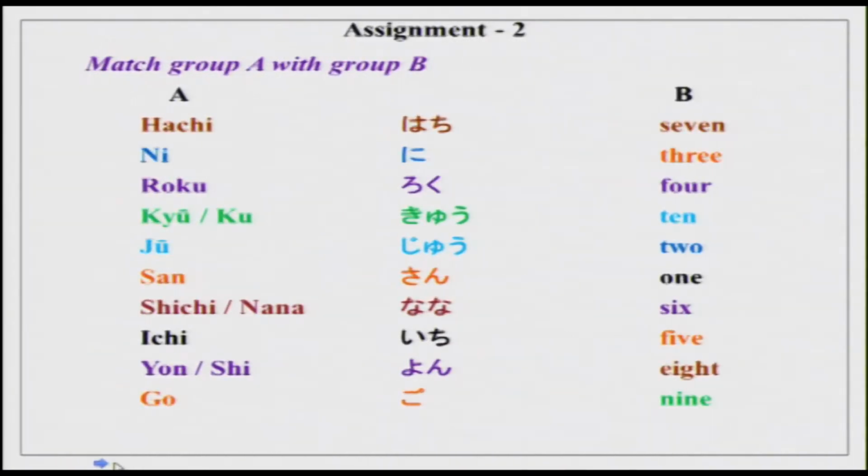Well, I had given you another assignment to match group A with group B. Now, group A has numbers written over here in Japanese and group B has the English equivalent written over here. So, you just had to match them. I will do the matching right here in front of you so that you can also get the pronunciation well. So, I start now.